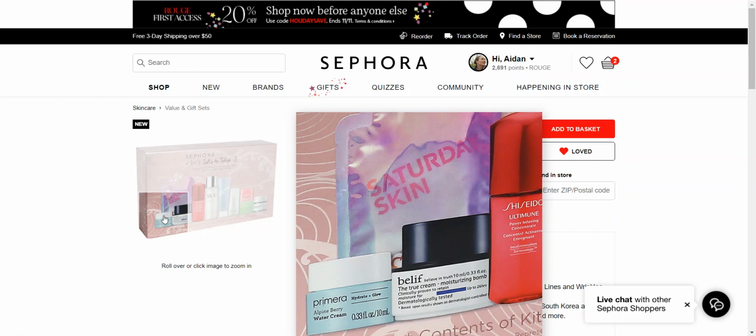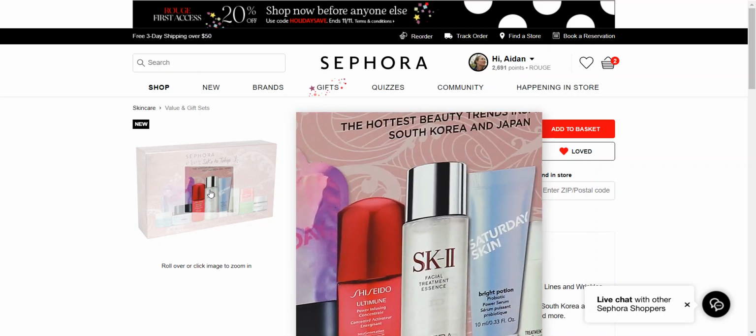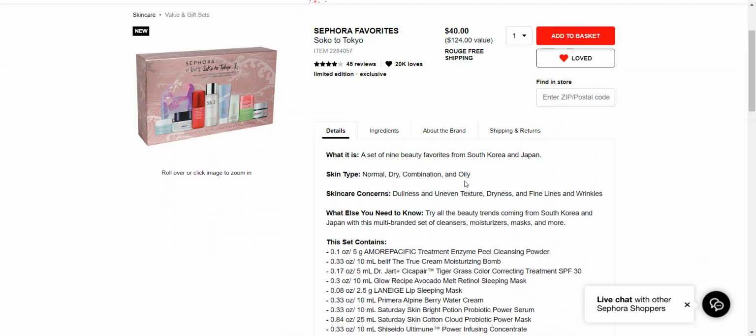I don't need any more moisturizers, and those are the first 2 things there. This Shiseido cream or concentrate is amazing. I love it. It's one of my favorite things. I have a couple bottles of this SK2. I don't know what it does, but I use it when I get it. The Saturday Skin, I can't remember what that is.